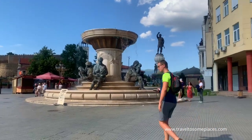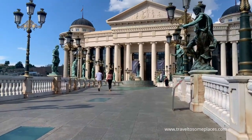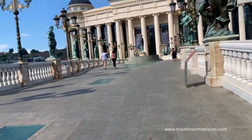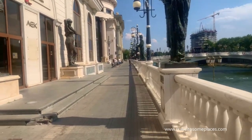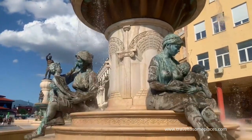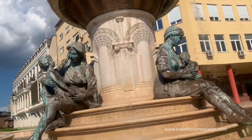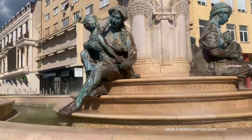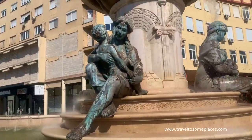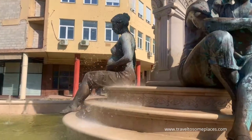Skopje is renowned for its statues, a part of the ambitious Skopje 2014 project. The city center is dotted with over 100 monuments, each with its own unique take. One of the most interesting is the Fountain of the Mothers of Macedonia, also called the Fountain of Olympias, which depicts Olympias in the various stages of motherhood, from pregnancy to birth.